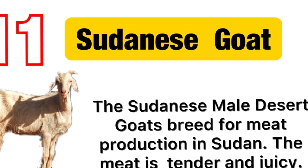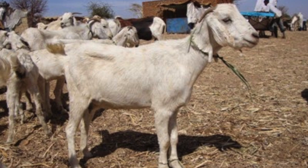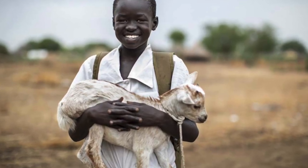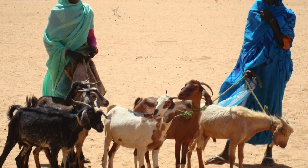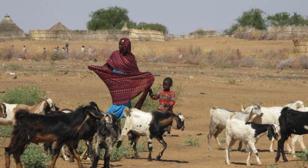Sudanese male desert goats. The Sudanese male desert is an important goat breed for meat production in Sudan. The goats are found in the semi-desert areas of northern Sudan. They are used for both meat and milk production. The meat of these goats is reportedly more tender and juicier than many domestic breeds found in the region.